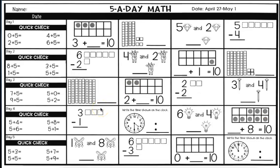Day 5, almost done with this week. Quick check. 5 plus 3 equals. 5 plus 5 equals. There's our doubles fact. 5 plus 7 equals. And 5 plus 9 equals.